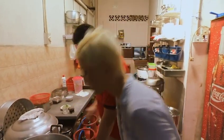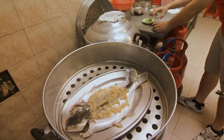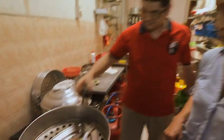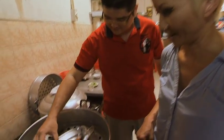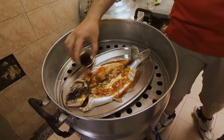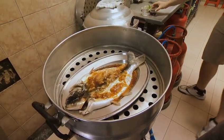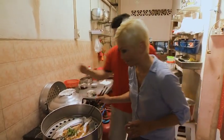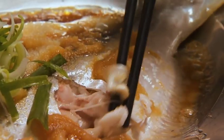Okay, let's go, Eddie. Let's see what this looks like. Right. Oh, this is making me so hungry. What are you doing there? You're just mixing the wine with the soy sauce. Okay. Fantastic. It's ready to eat now? Yes. Great. You're going to put some shallots on. I'm going to try this very quickly because I'm really, really hungry here.